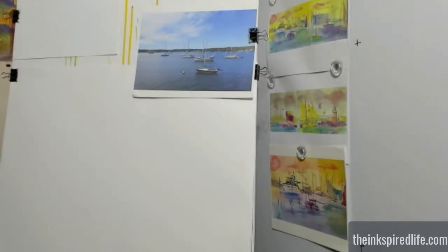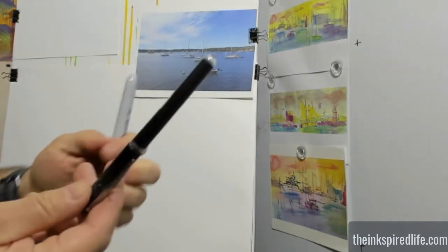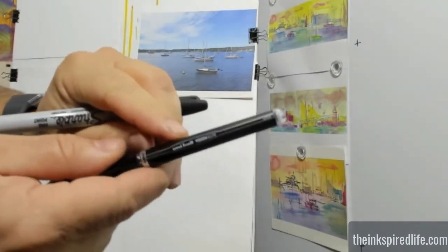When I use my sketchbook and I'm traveling, I typically like to use two different types of pens. I'll use a fine point pen. This happens to be a Uniball Vision Elite.